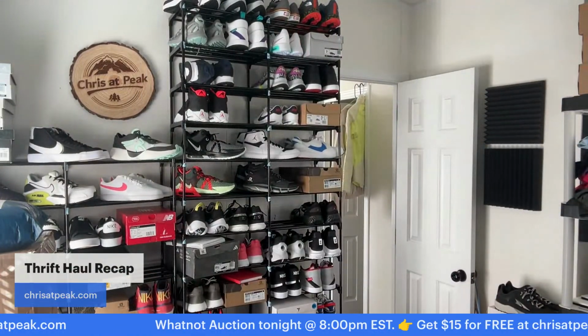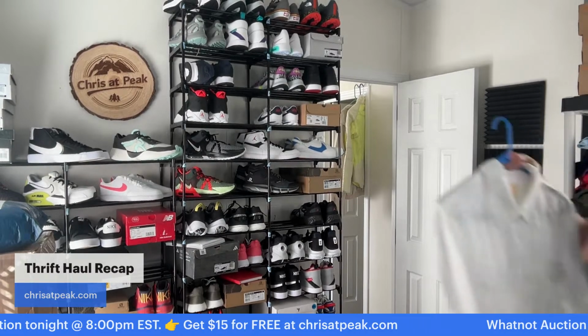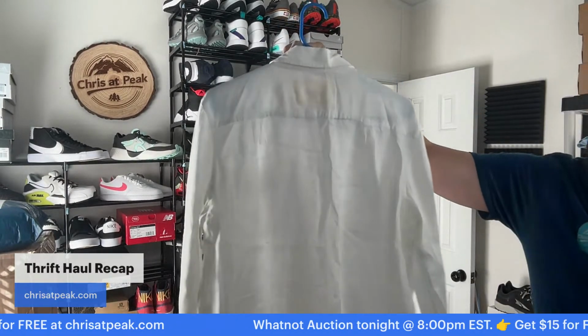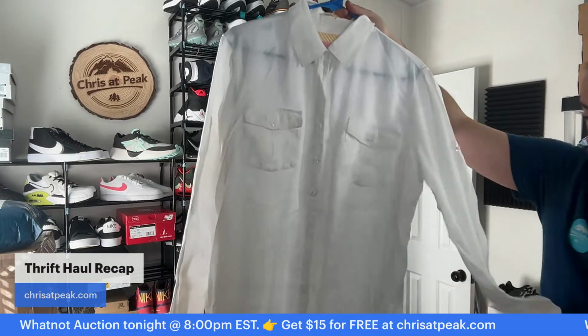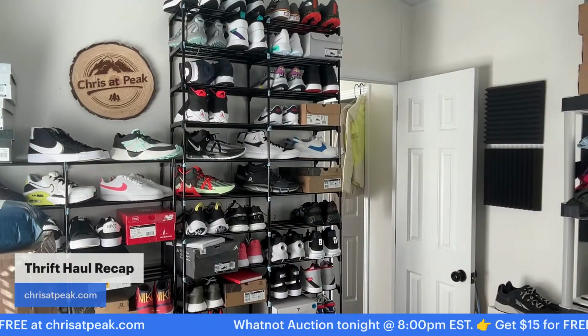Super lightweight Hawaiian piece. More Lily. Here's a linen Lily Pulitzer for you, for the ladies. Solid white Lily with some nice little accent pieces, little hits of color. Palm tree right there. Very classic summertime piece. Patagonia right there.